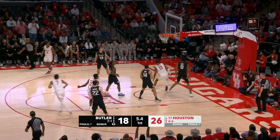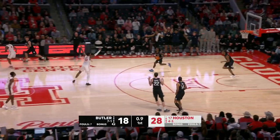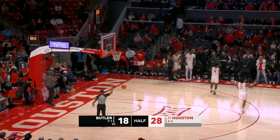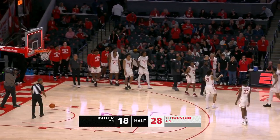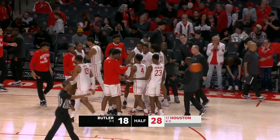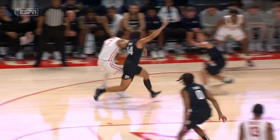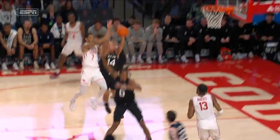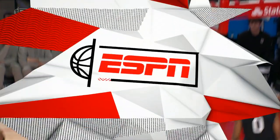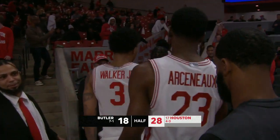A drop. That is perfect execution by Houston. They had Sharp set the screen. He pops. And then the drive forces the back line of the defense to over-rotate and give up an easy dunk. Uzan did a great job reading the back line of this defense on the drive. You step up, Roberts steps in and finishes with ease. 10-point Houston lead at the half over Butler.